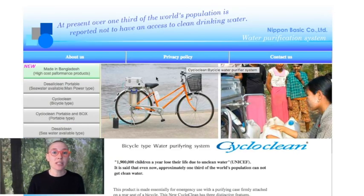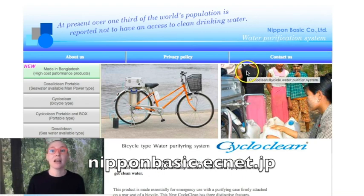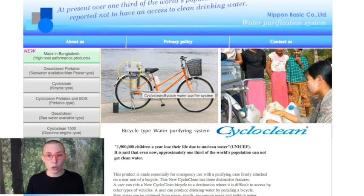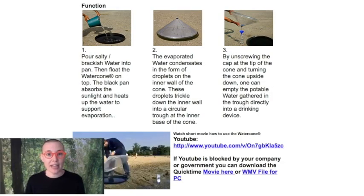For example, we see this company, Nippon Basic, that has designed these bicycles that filter water while the person is riding the bicycle. This bicycle can be used anywhere in the world and filter and purify any type of water, especially, for example, in those countries where drinkable water is not readily available.